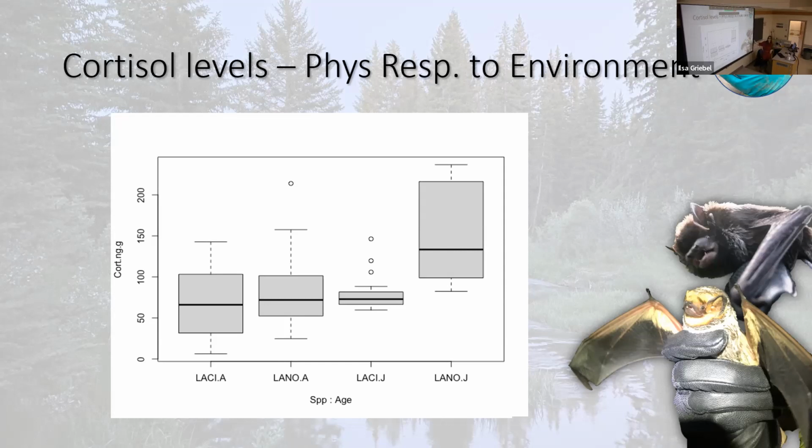When I look at this, and again, our sample sizes are getting a little bit smaller here, so I have to take it with a grain of salt, but our juvenile silver-haired bats are what was driving everything up. When you remove the juvenile silver-haired bats, everything else was practically no statistical differences. So something is happening with our juveniles.